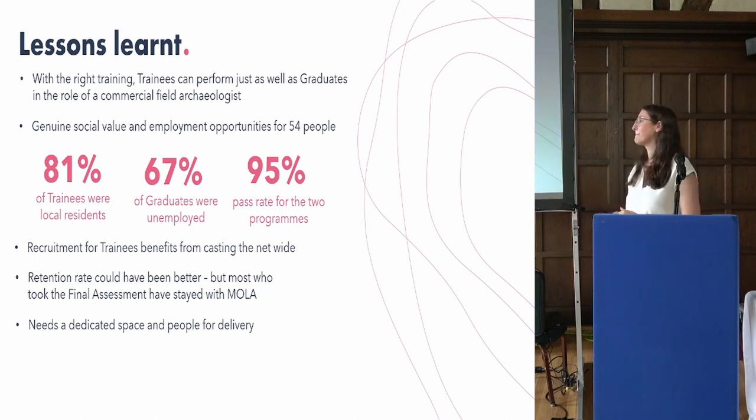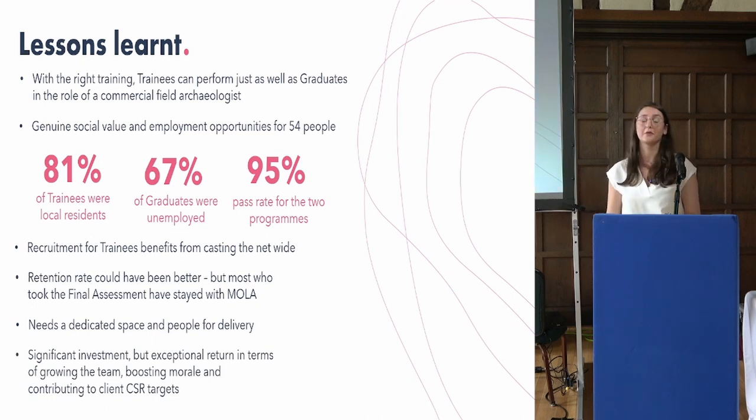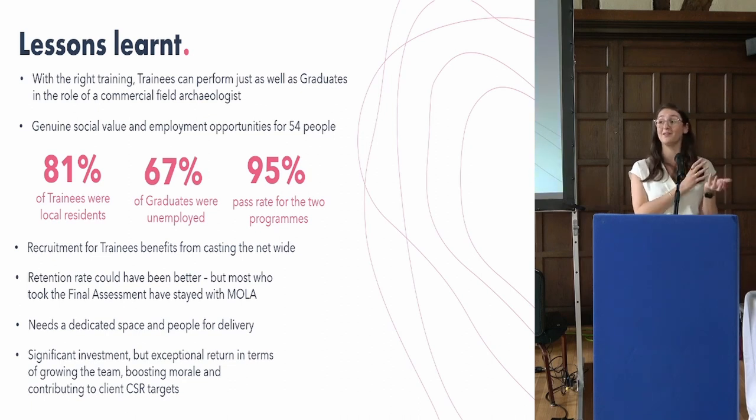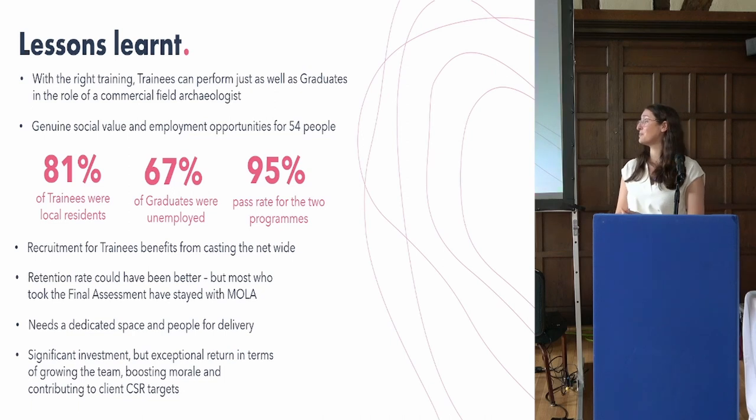So that's an investment. And overall, it does represent quite a big investment in terms of producing it. But I would say the return is exceptional in terms of, we have grown the team, crucially with the skills and knowledge that we want them to have. You're kind of molding them from the outset to be the employees that you really want them to be. The boost to morale is really important, and I wouldn't underestimate that.